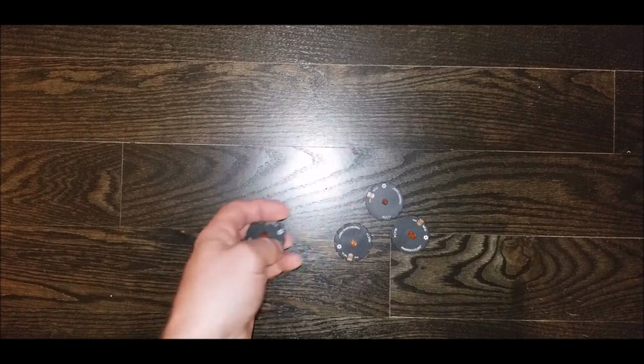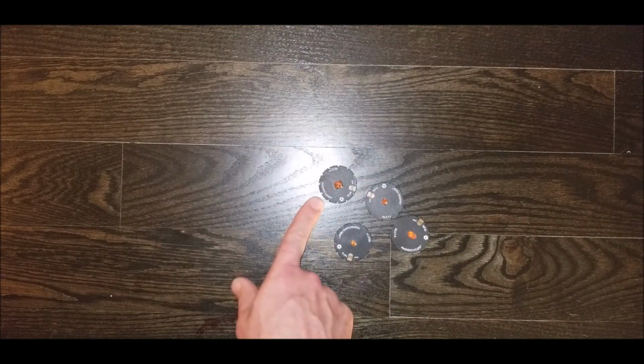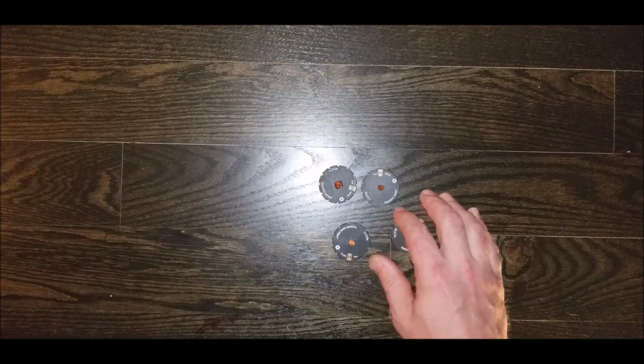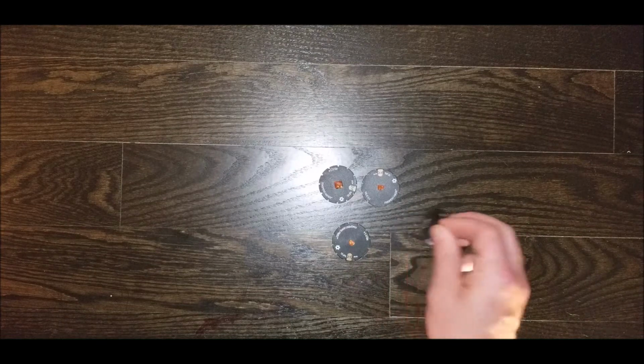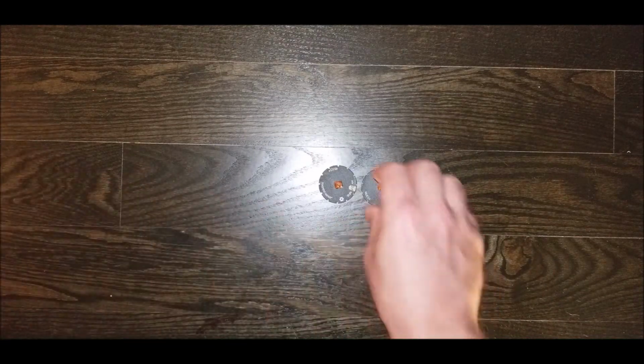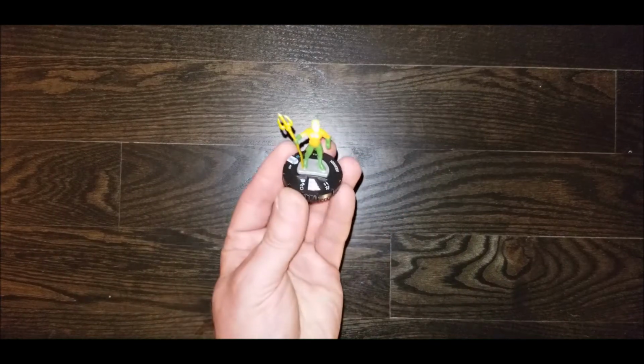There's just some bases here that I don't really know a whole lot about. It just says Fragment Namor. I always say that name wrong. And just like Fragment Cyclops and so on, but these are just bases that pieces attach to, so nothing crazy there, but they were in the bag. And then you have Aquaman.